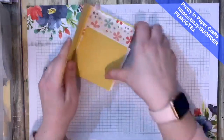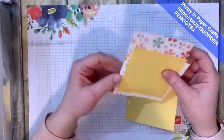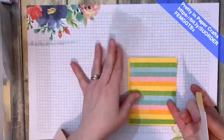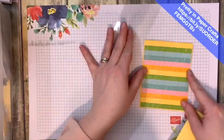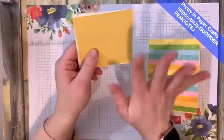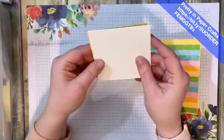Last thing I want to do is knock that over. I'm using So Saffron as the background, and then I have a piece of that designer series paper. The designer series paper measures 4 1/8 by 5 3/8. You don't have to write down any measurements because they're all on my blog in the project sheet, so you can go over there and get them.